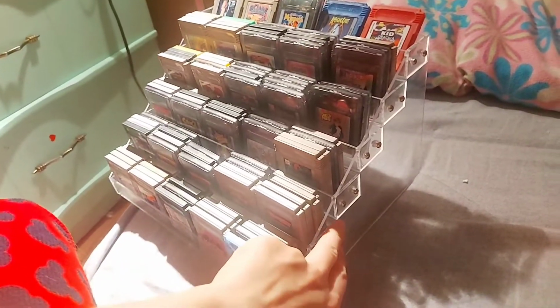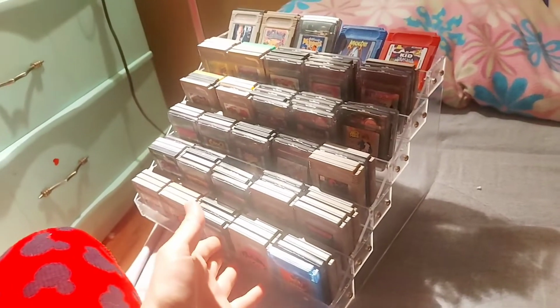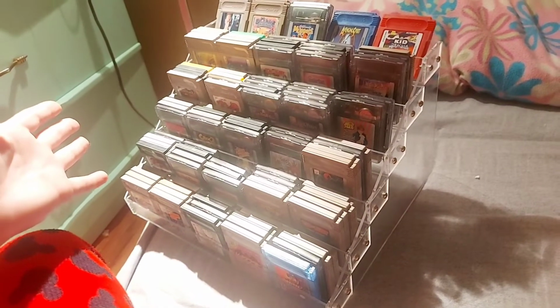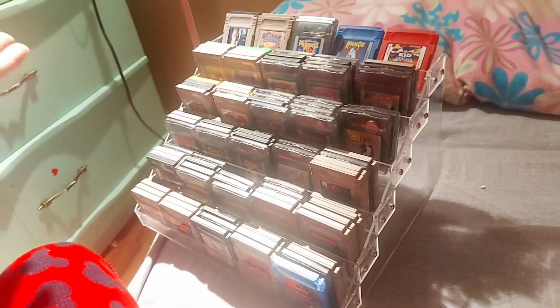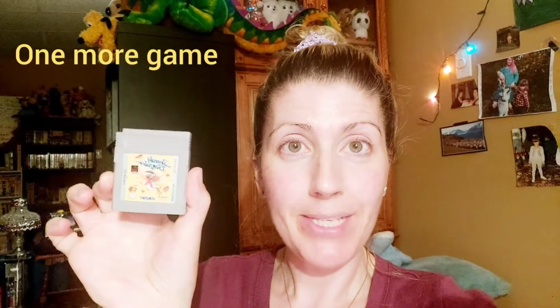This little stand here, I got on Amazon. It is a 1, 2, 3, 4, 5, 6 tier nail polish stand. It is a see-through plastic nail polish stand where you put your nail polishes. I forgot I had this game, Speedy Gonzales.